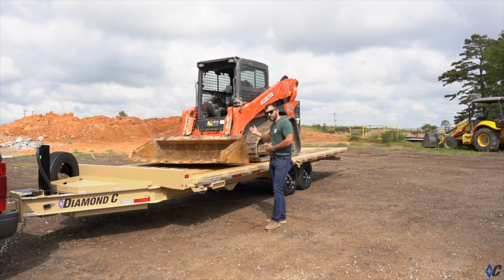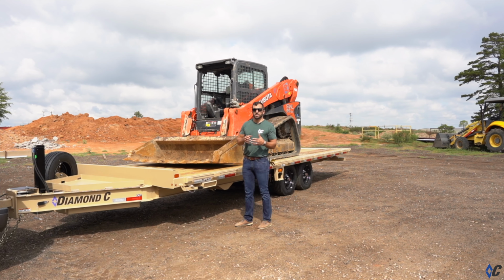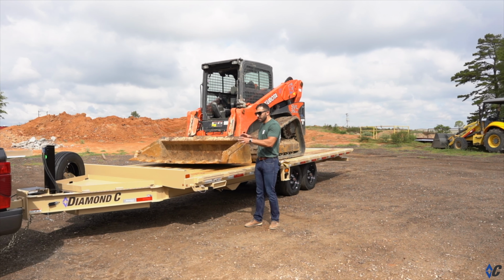The SVL 95, again, 11.3, so we've got an additional extra 1,100 pounds of payload capacity, making this setup really, really perfect for hauling this machine.